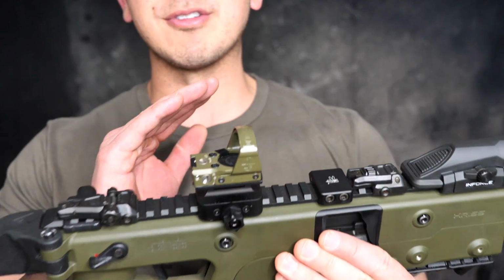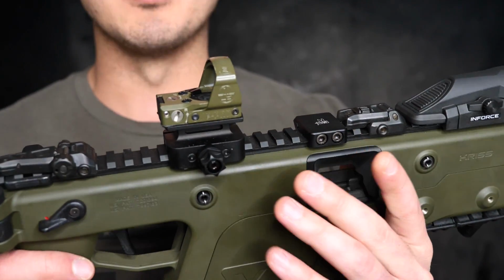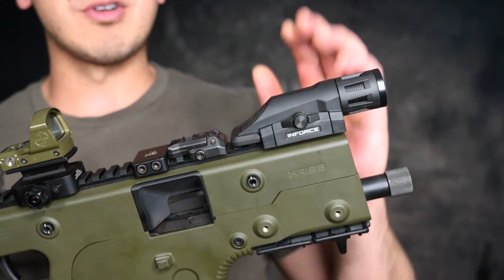So this thing has been great for me. Love it. Can definitely highly recommend it for use on a Vector or a smaller build like that. So then we were talking about lights. So 12 o'clock. There's a couple things.